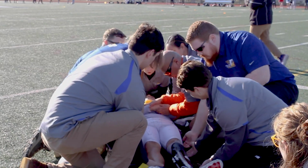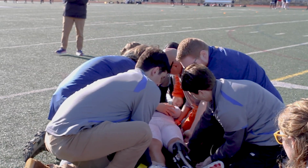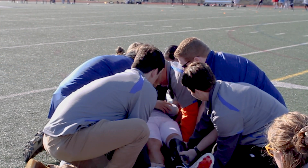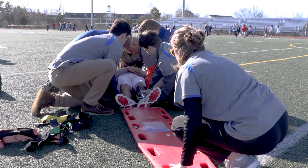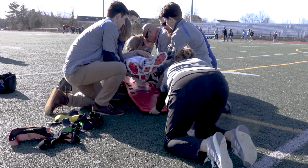The lead confirms everyone is ready. The hips are the heaviest portion of the athlete, and the athlete should be lifted as one. Overlapping hands and arms under the athlete helps prevent any lag in the lift. The athlete is lifted, and the board is slid until the lead determines the placement is correct.